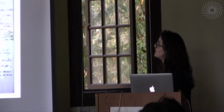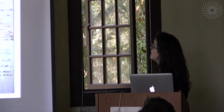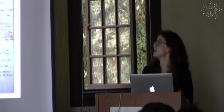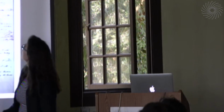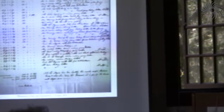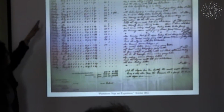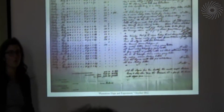Here's one of the earliest monthly reports I have for Plantation Hope and Experiment from June of 1812. And this follows the typical layout for one of these plantation account books. On the left-hand side, you have a record of daily labor. So for every single day in June, and if you can see closely, you have Monday, Tuesday, Wednesday going down the side. You have the date, the weather, and then a series of categories that show where the slave's labor was allocated.